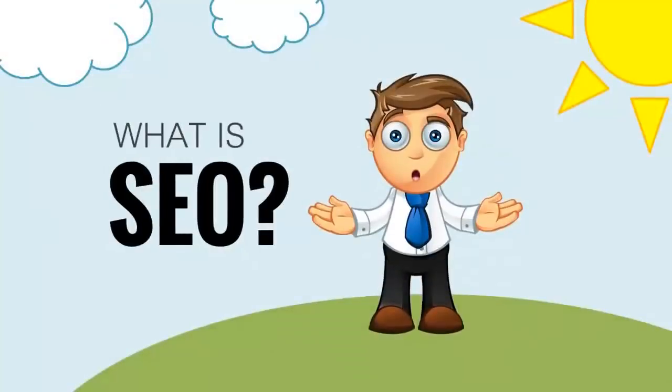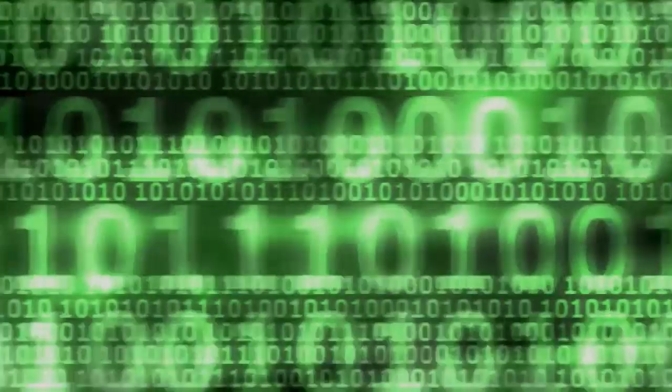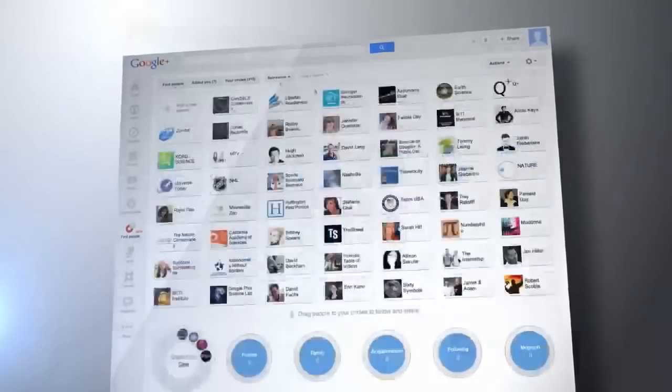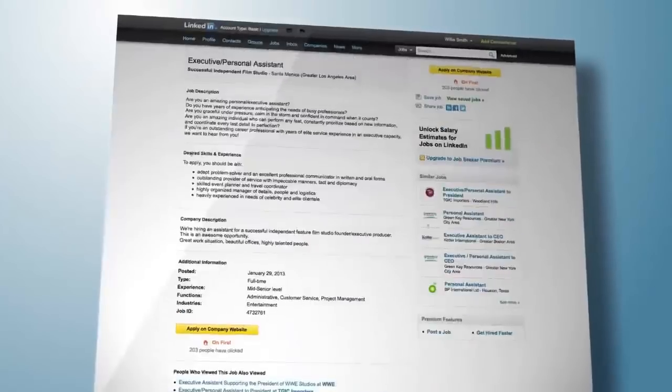What is SEO? SEO stands for Search Engine Optimization, and it's a technique used to get your website recognized on search engines and maximize traffic to your site. Search engines use several complicated algorithms to figure out which pages they will display in the results of a search. These algorithms recognize different ranking factors when they deliver results to someone searching for something on the web.